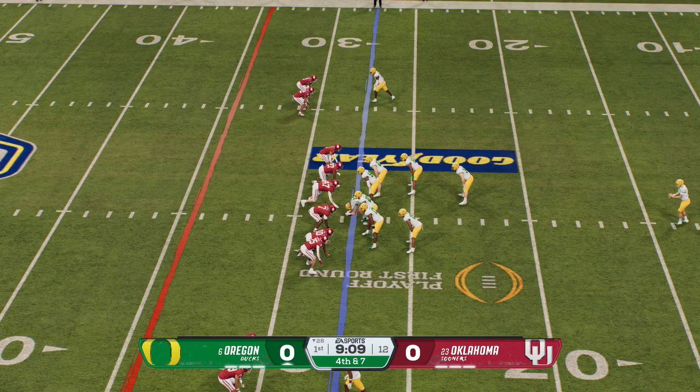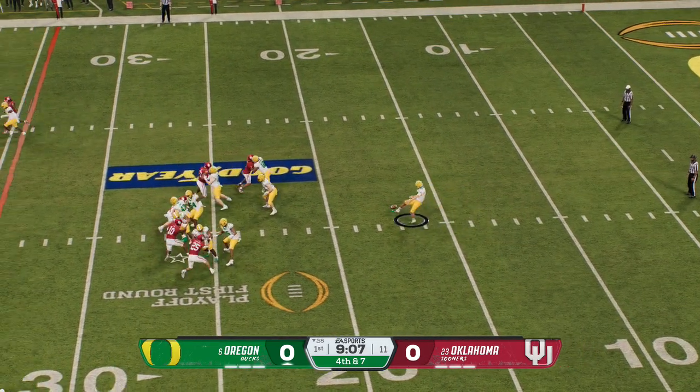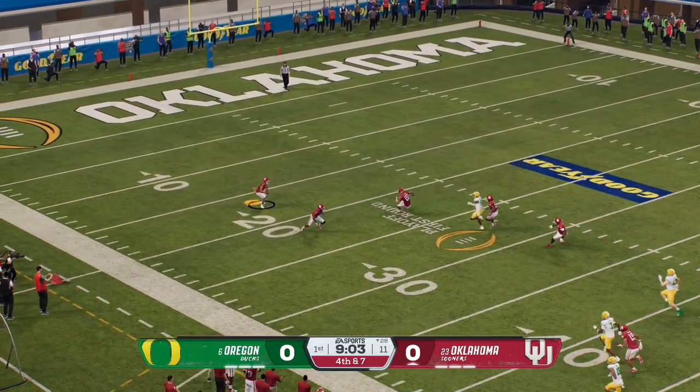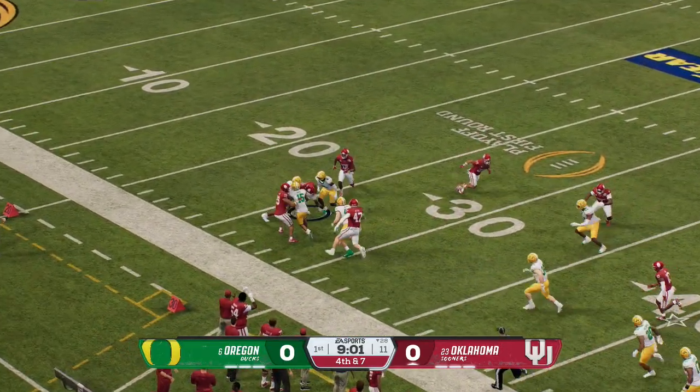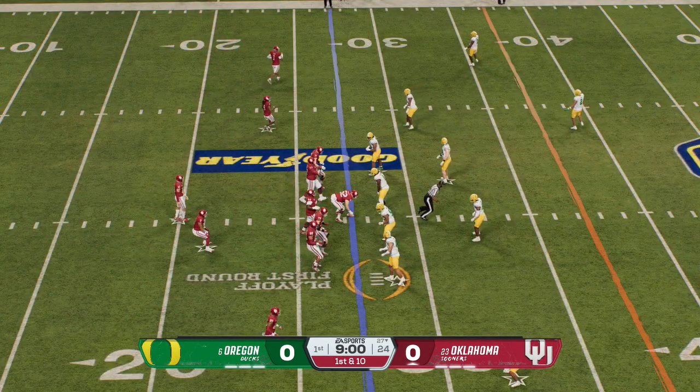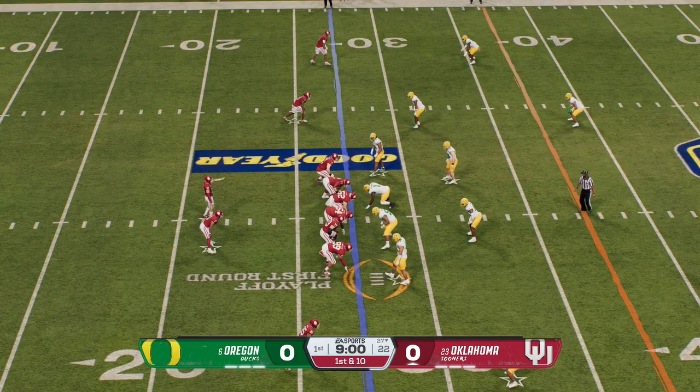The Ducks will have to kick it away. And he's on to punt for the first time this afternoon. We'll see what he can do with the return. The coverage team makes the stop on this return. And the first play of the drive now set up at the 27.